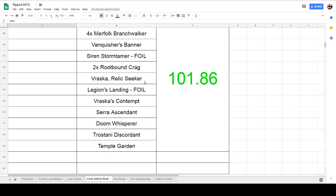Vraska, Relic Seeker has been creeping up in price steadily for the last week or two. Kind of was a $12-ish card, now up to about $15. And the foil Legion's Landing sold. I thought that card was really cool. I almost wanted to keep it for myself. It was so pretty, but that one sold. Vraska's Contempt, still a premium removal spell in the format.